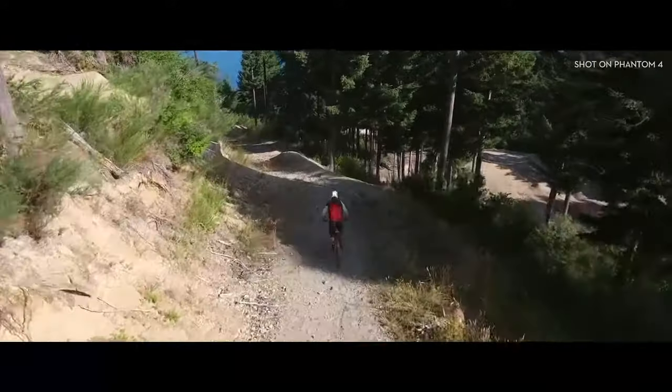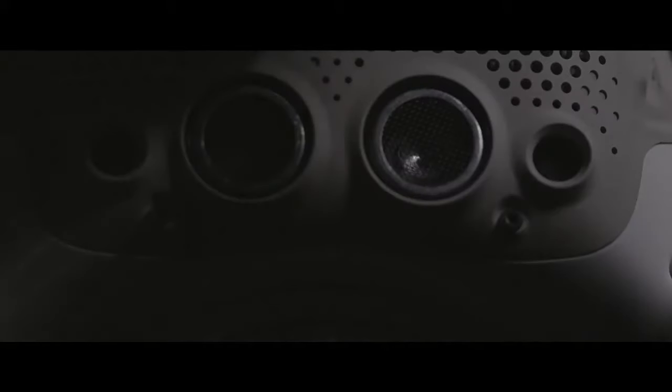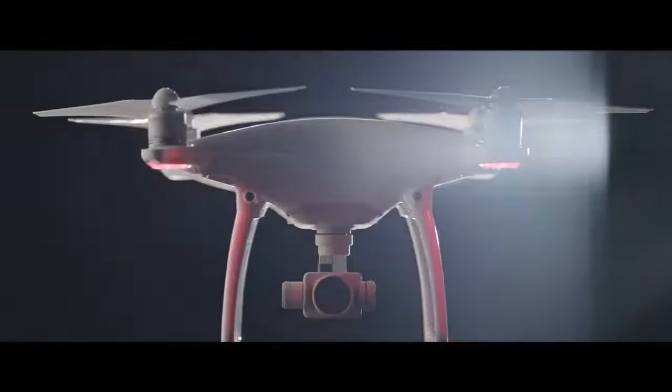Here, let's take a closer look. Look at this thing. It's a total redesign. Polished shell, vented composite core underbelly engineered for strength and weight, sleek, refined, elegant. But there's tremendous strength and elegance. Look, a reinforced gimbal for greater stability.